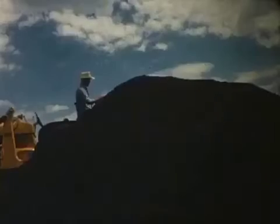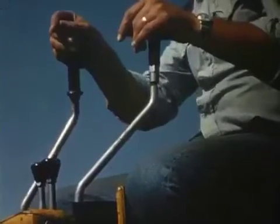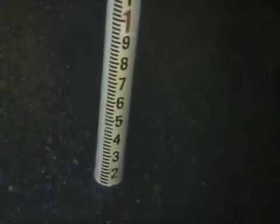Great care is taken to dig the holes at precisely the depth calculated by the explosives expert. As the appropriate depth for each charge is reached, the last few scoops are removed one at a time, and measurements taken between scoops.